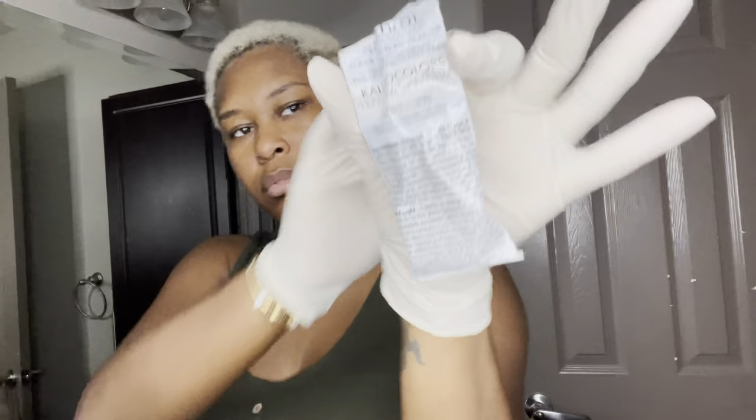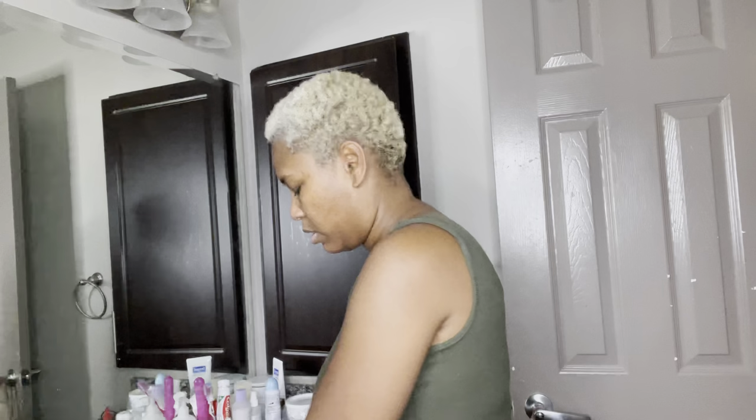Oh, and then I'm gonna add a little bit of this clear ice blue glacier. I got that for $3.49. That's to basically tone it. So I'm gonna mix that in the bleach.